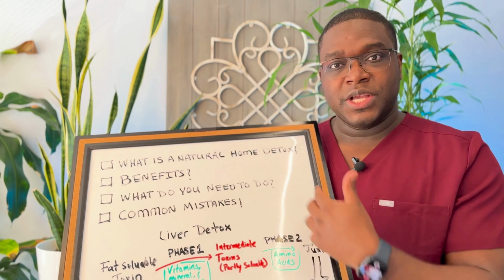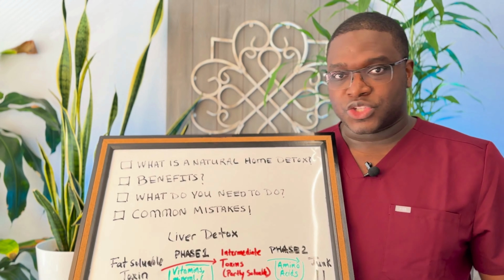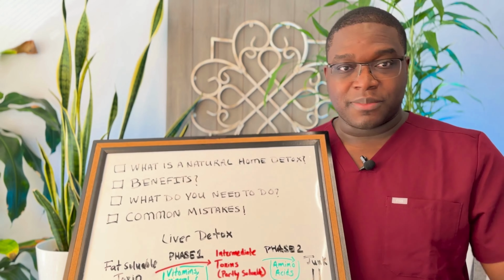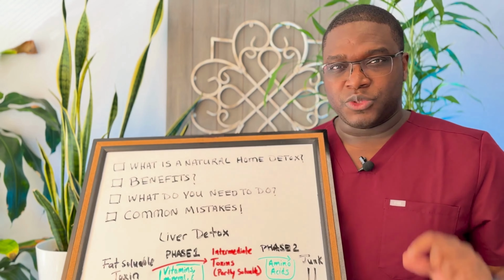So you do typically need these vitamins, minerals, and antioxidants to make sure that the system is functioning optimally. But as you're working through this natural home detox process, where you're eating all the foods, the variety of different colors of fruits and vegetables, all the superfoods that are packed full of antioxidants, you're getting all those things from the food. You don't need to do anything specific to ramp it up.